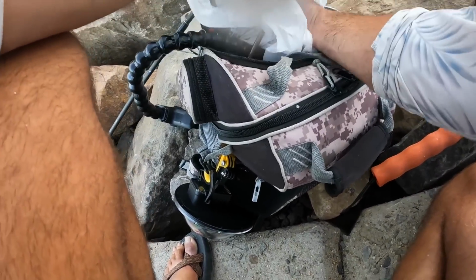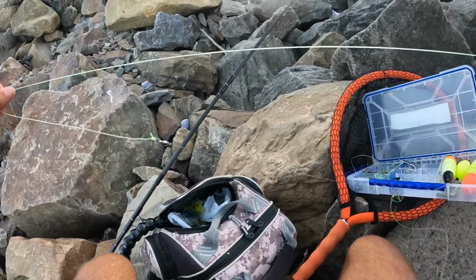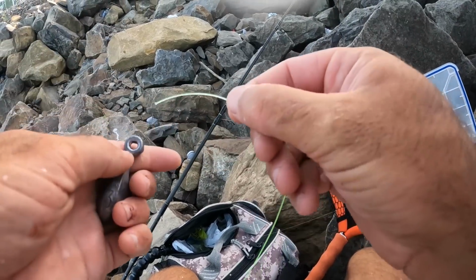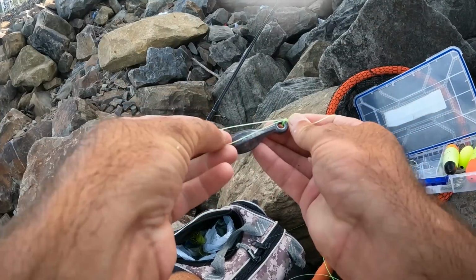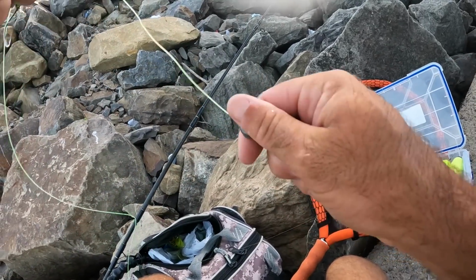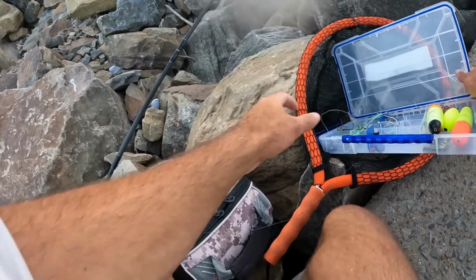Now I gotta find me a weight. And these are just 3-ounce bank sinkers. I've got some 4-ounce ones in there too. If I lose another weight, or I feel like it's not getting down there well, I'm gonna swap to a 4. I think I can get away with it. You just want as light of a weight as you can get by with that'll bounce on those rocks without getting snagged. That's just the key to it all. You either want to get stuck, like with a big heavy weight, or you want to bounce through it. You don't want anything really in between.